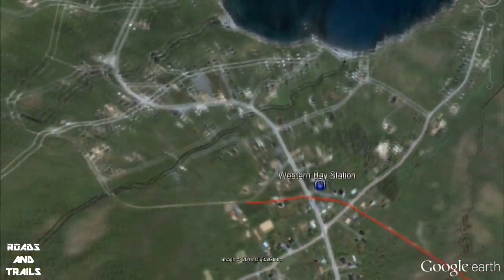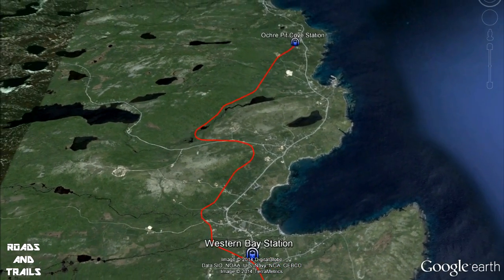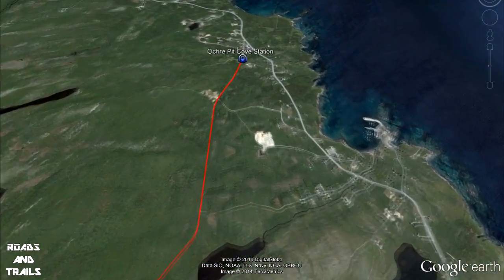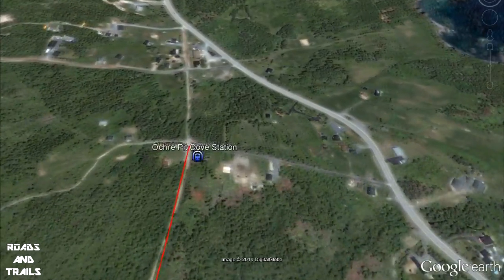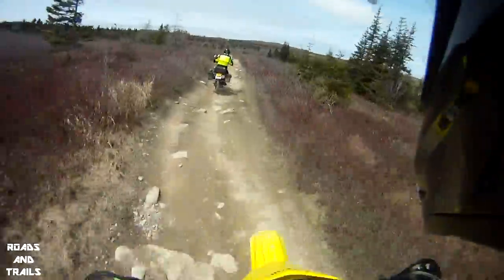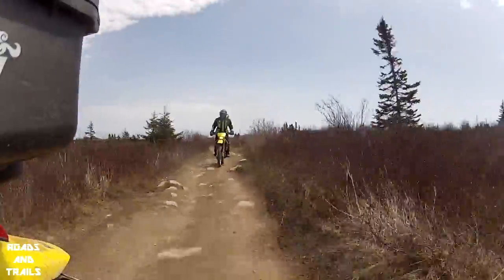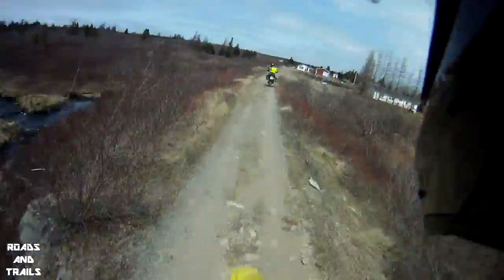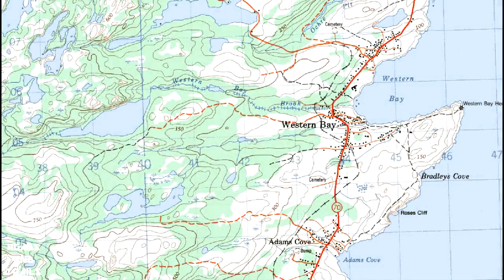So this next section goes in behind Western Bay, heads around, in over a hill, back on in, right on down to Ochre Pit Cove. Again, a nice, long section, actually, between Western Bay and Ochre Pit Cove. Western Bay being at mile marker number 21.8, and Ochre Pit Cove, 25.8. Off we go, boogieing on down. Sun was out. Another little brook here in behind Western Bay. And here you go, here's a map. You see that little brook there? We actually identified that brook right in behind Western Bay.